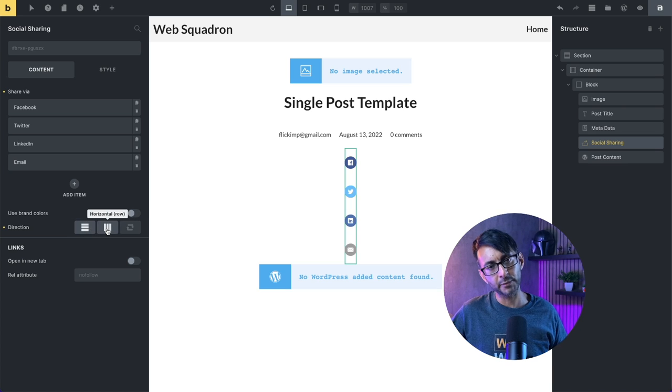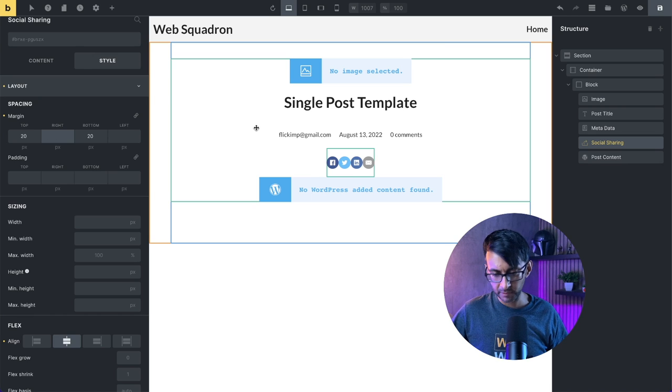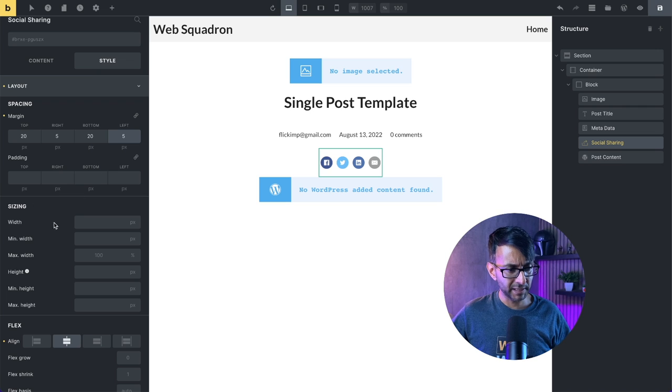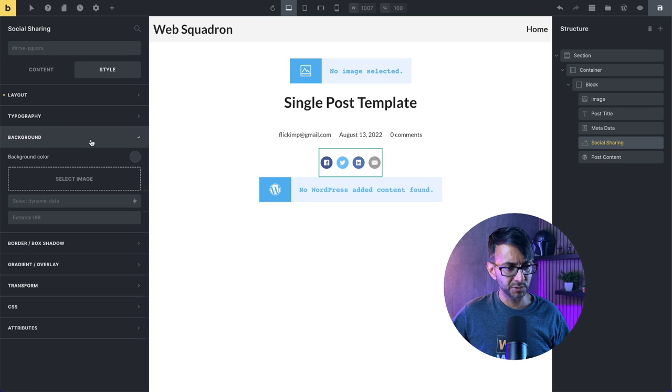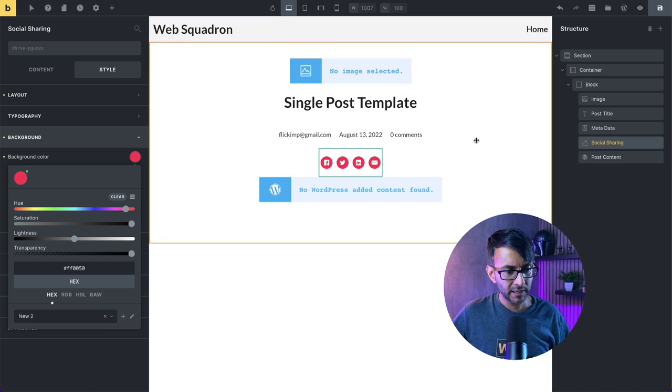Now, look, you can have it going in a stack. The row does look a lot better. I'm going to give them all a little bit of spacing. That's way too much. Let's go with 5 and 5 there as well. Space them out a bit like that. Let's go to the background color and we're just going to pick this color here. Right? Just fast forward, going really quick now.